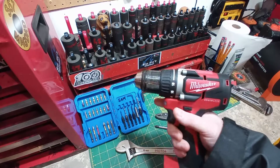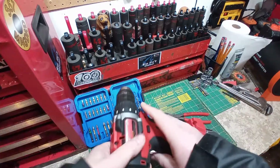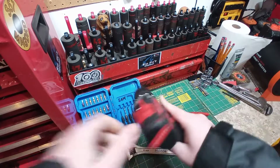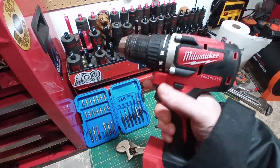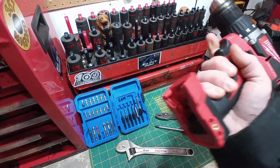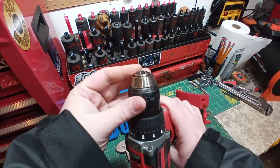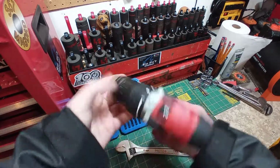I've bored out holes in dirt with this. Used it a ton with my wire brush you can see over there. It just goes. You can run whole batteries through this thing, the wire brush, whatever you're doing. Put another one on, this thing doesn't overheat. It doesn't jam up. The chuck is good. It locks down. I'll show you real quick.